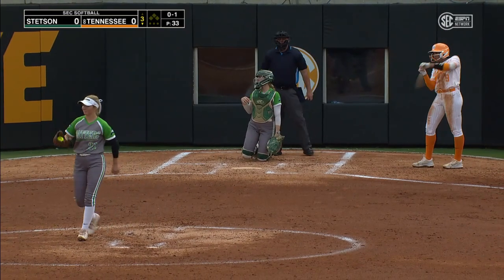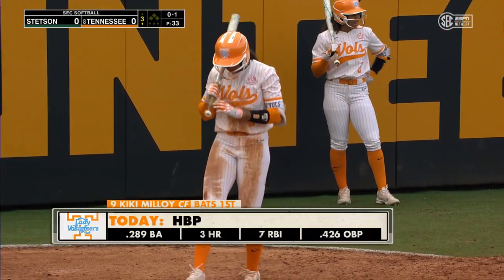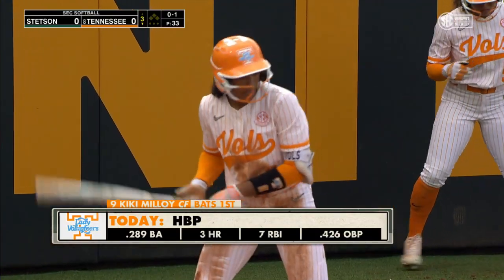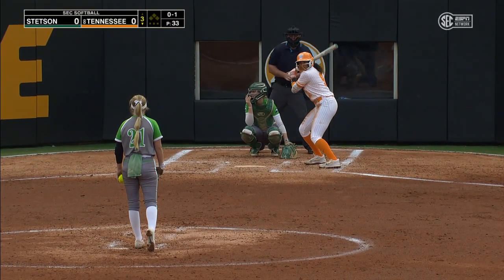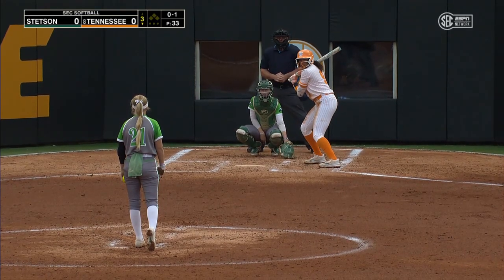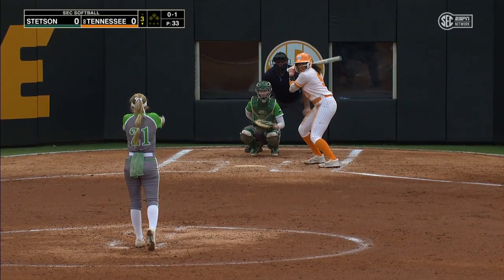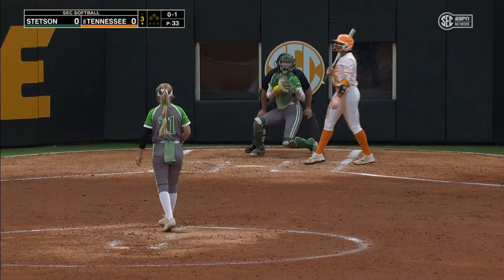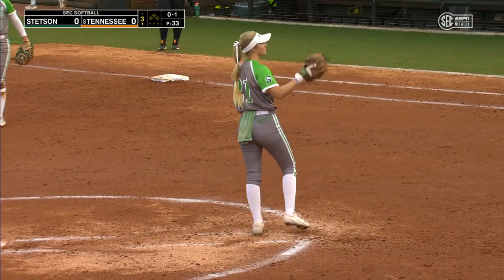When Kiki's up, there's always a chance for a home run to come into effect. Kiki hits more homers in a season than some athletes hit in an entire career. Yeah, just saw that 25 tally from last season. That's a new program mark for Malloy. Already a couple long balls here this year. Hobbs still working. Her 0-1 is low and in. A ball and a strike.